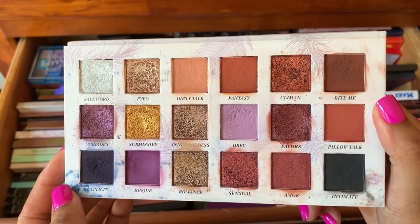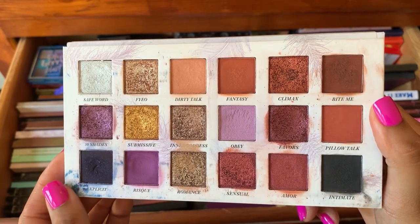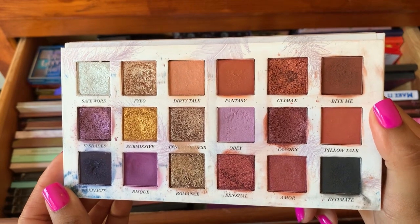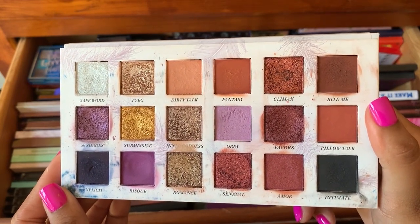I did do a whole review. I talked about each and every shade in here. I did compare and contrast each one. I compared them to different Beauty Creations palettes and stuff, so I'll have that video down below if you want to watch it. But this palette is really nice.